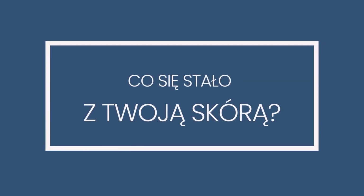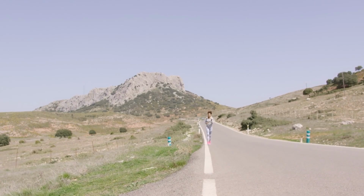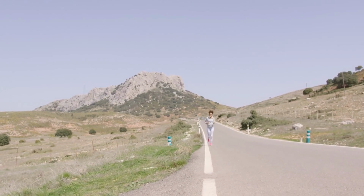What happened to your skin that makes it so different than before? Why do you suddenly see a different face in the mirror than you did just a few years ago? Imagine you're running downhill. At first, you control every step, but with each passing meter, you pick up speed until finally, you just can't stop. That's exactly what skin aging is like after 50. It's a process that starts slowly, but then it really picks up speed.